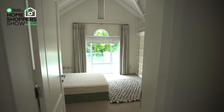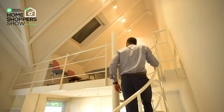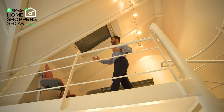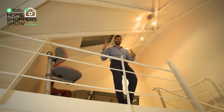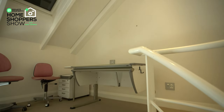Now let's take a look at these epic lofts that are built into both of these bedrooms. You've got a spiral staircase leading up right to the top. Such a cozy area with a space here for you to push open and get a lot of air and also a lot of light, since that's going to let in all of that view from your ceiling.